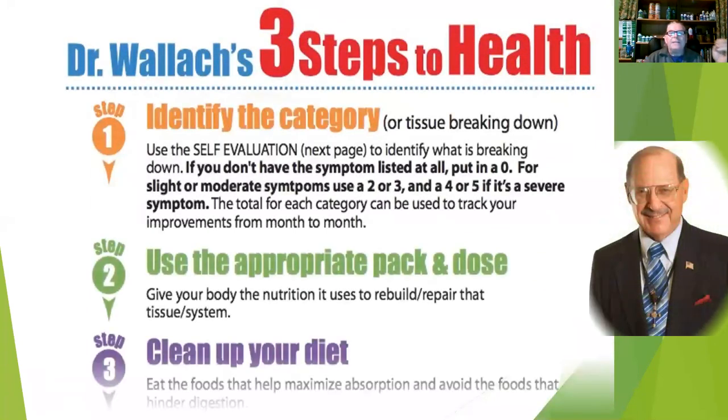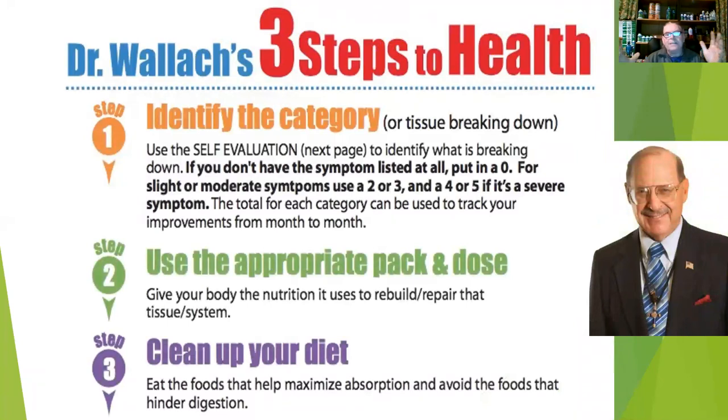There are 3 steps to good health. These are steps that Dr. Wallach has created to help us understand our health better, so we don't need practitioners. He's identified health in 4 groups: hard tissue, soft tissue, digestion, and blood sugars. So we identify the category, we use the appropriate pack, and we sort our diet.